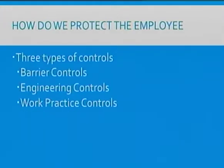So how are we going to protect the employees? There are going to be three basic types of controls that we're going to use to protect the employee from exposure. These controls are barrier controls, engineering controls, and work practice controls.